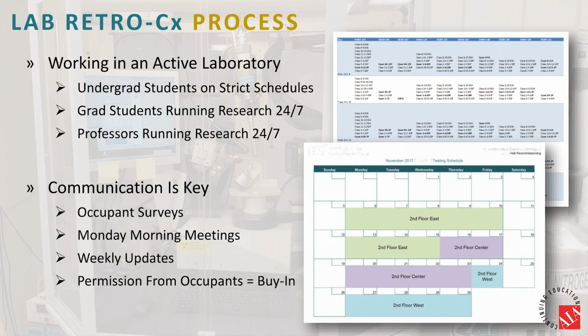So getting into the CX process a little bit, one of the biggest tips that I want you to take away from this is communication. Communication is key on these projects. The people that you're working with, the researchers, it's very tricky to get in their spaces and work with them. They don't like people coming in. It's not that they're bad people or anything. They just don't like people messing with their stuff.